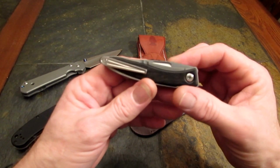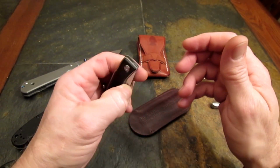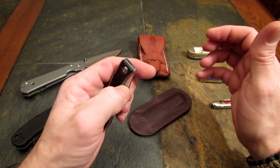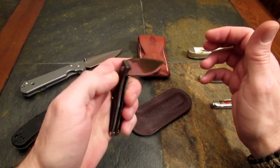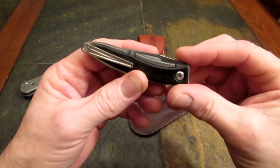I was talking on the phone with Campfire Talk a couple weeks ago, and he had watched my Omnundi video, and he said, you know, it's sort of like a blending of two worlds in two times. It's, you know, modern mechanics, titanium frame lock, Chris Reeve bushing pivot, but with the look of that classic traditional gentleman's folder.